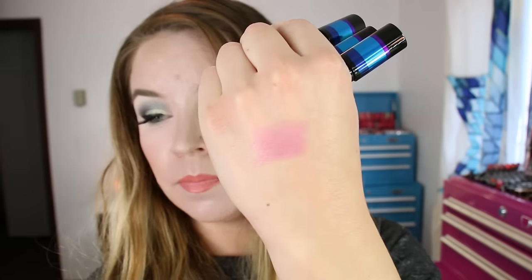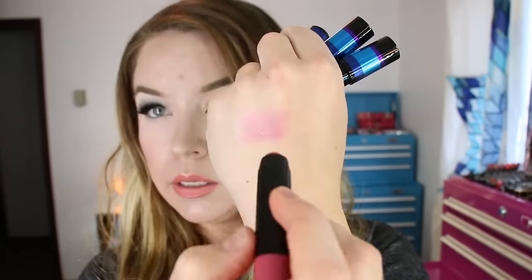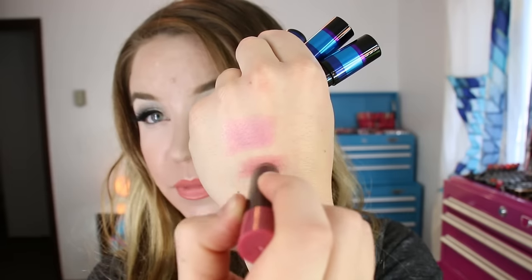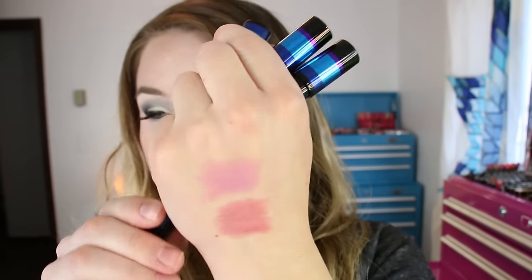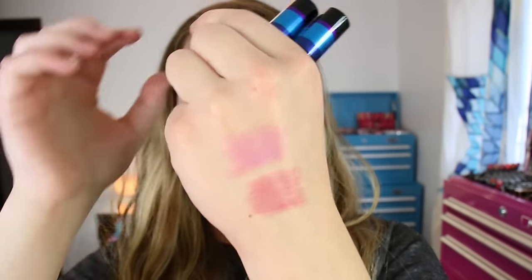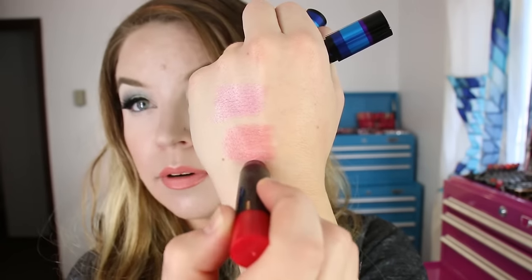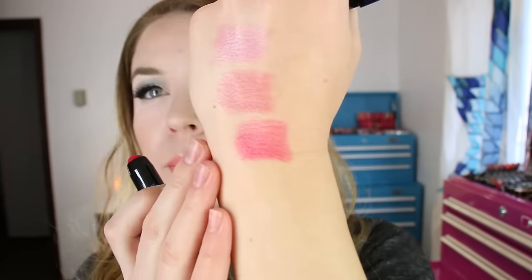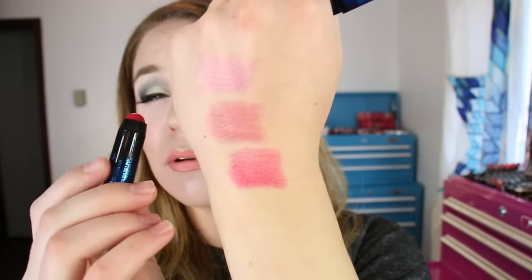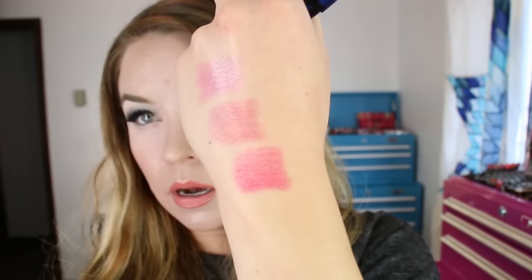I love it. So that one's Patent Pink, and then this next one is Kittenish, which is a great everyday one. These feel so nice on the lips as well, and I love the way they smell, that slight vanilla scent. And then this one here is called Pleasant, which I don't have. It almost looks like a coral red. Oh, it's kind of a pinky red coral color. It's pretty. I didn't think it was going to be that bright.